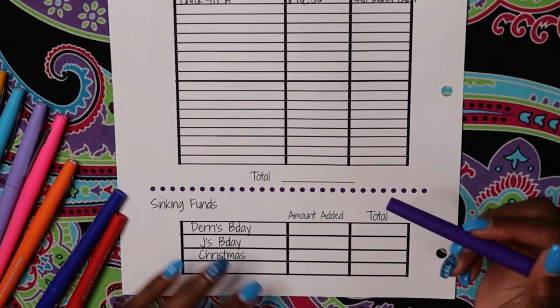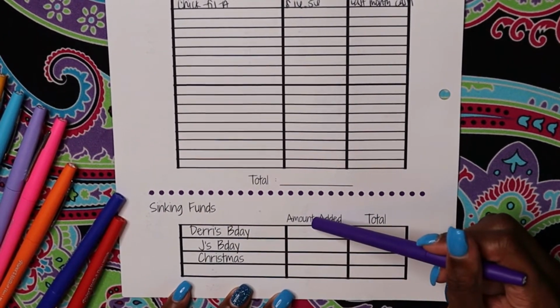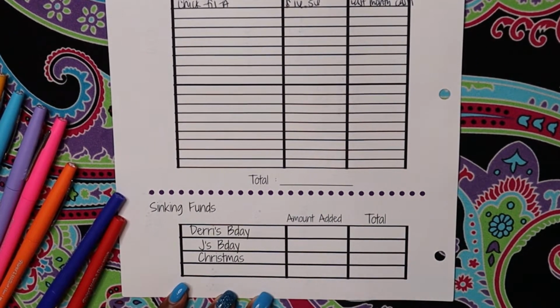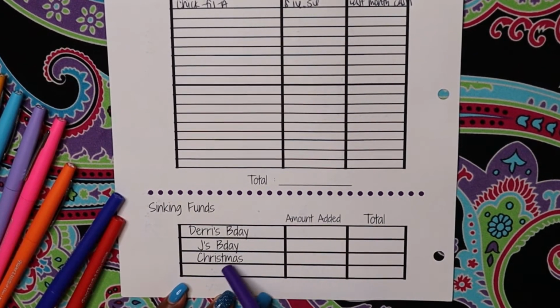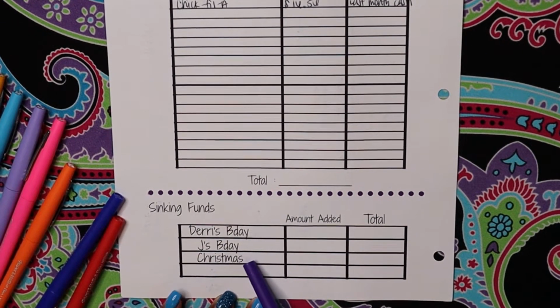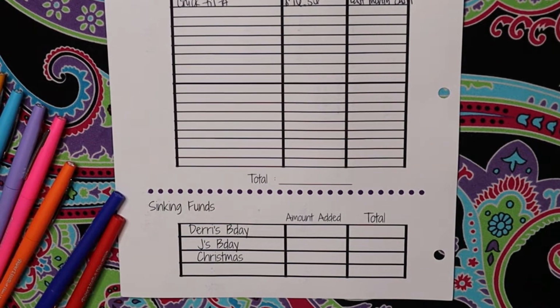Alrighty, and then something else that I added was sinking funds. I'm going to start sinking funds for me, whether for my birthday or not, and then for my husband's birthday because he has a milestone birthday this year, and then Christmas. And then I also added one for Trey.